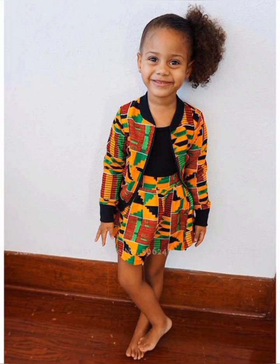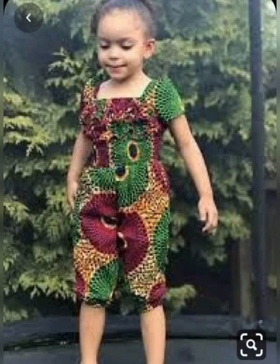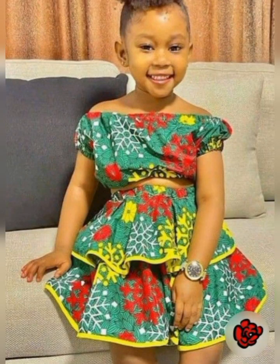Ankara jumpsuits for girl kids are a fun and trendy choice. They combine comfort and style, allowing your little fashionista to move freely while looking chic. Whether it's a jumpsuit with ruffles and playful details or a tailored jumpsuit with a sleek silhouette, your child will radiate confidence and charm in her Ankara outfit.